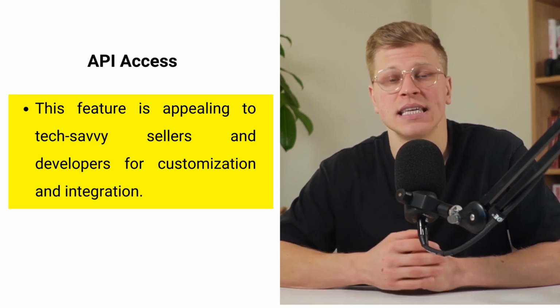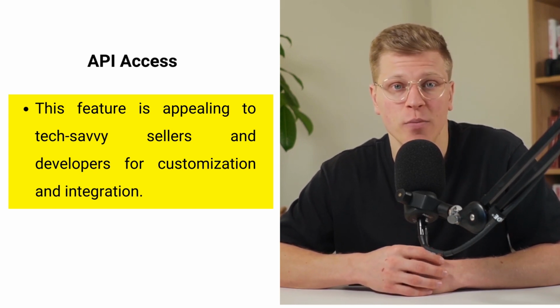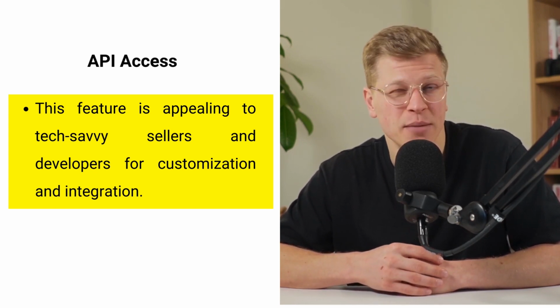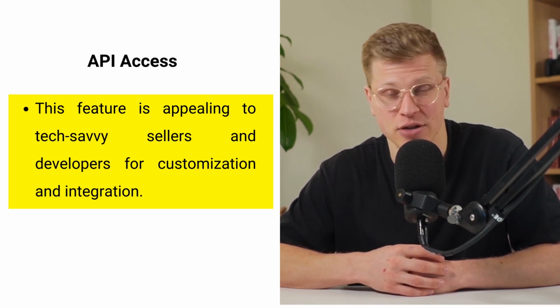Having API access can really help sellers who are serious about building a unique and efficient workflow, showing once again why Jungle Scout can be the better tool for tech-savvy users and developers interested in Amazon selling.